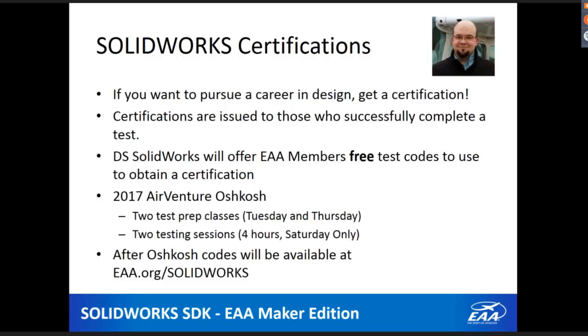You also will have the option to do this after AirVenture if you want to get a certification. We'll make it available where you can request a promo code to get access to the test, and that'll be available in a members only area on our website. But we're going to wait till after AirVenture to make that available because we want to see how well it goes at AirVenture and see if we have any issues in launching it. So that will again be available: test prep class Tuesday and Thursday of AirVenture, and then testing in a morning block on Saturday and an afternoon block on Saturday.